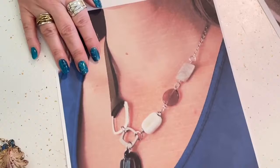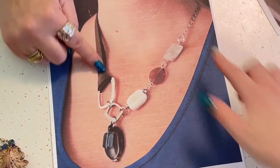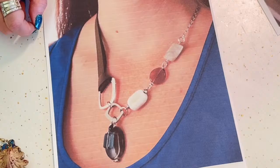Why is it asymmetrical? This one's kind of obvious. There's beads on one side, and chain, metal chain, and ribbon or leather. Up here, it's just cord, or leather on the other side. But it's a very cool look. Here's another example of asymmetrical.